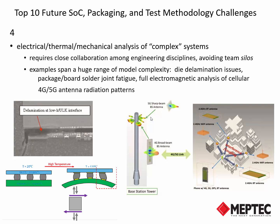No longer can we just design a chip and throw it over the wall to the packaging and board design engineers.